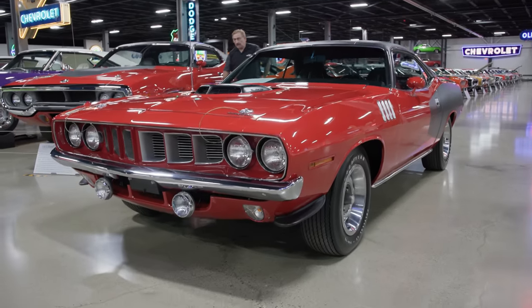That's how original this car is. That's why you have to take this whole thing in as a carbon copy of the original footprint of how they were supposed to be built. The original DNA on this car cannot be overstated.